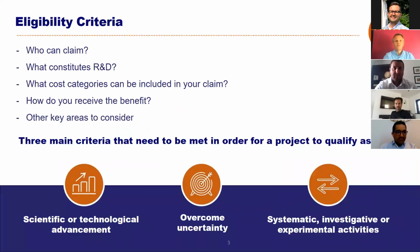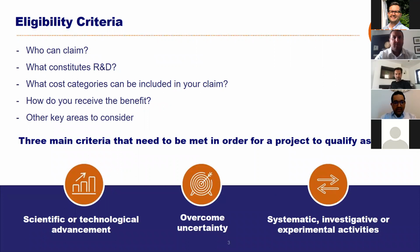Cool. Thanks, Mark. Guys, what I'll do is I'll probably spend 10 minutes or so getting into the R&D mechanics and the eligibility criteria. Probably people are aware of the scheme. There's plenty of material and documentation available from HMRC, but I'll try and keep it very high level for today's purposes and in terms of the time. And the way I'll do it is I'll try and answer a few questions that will take a person through the claim process journey and what we need to do, etc.